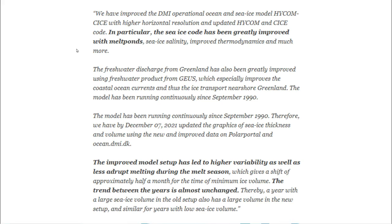"We have improved the DMI operational ocean and sea ice model with higher horizontal resolution and updated the code. In particular, the sea ice code has been greatly improved with melt ponds, sea ice salinity, improved thermodynamics, and much more." This change was made on December 7, 2021, right when the sea ice volume went above the 2004 to 2013 mean. After their change, the volume is now well below the mean. Once again, I'm sure the sailors trapped in the ice appreciate the scientists making the ice disappear in their graph.